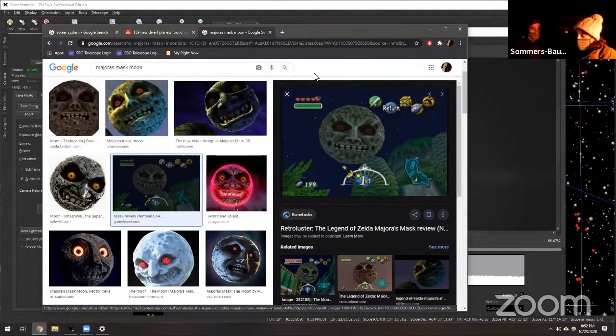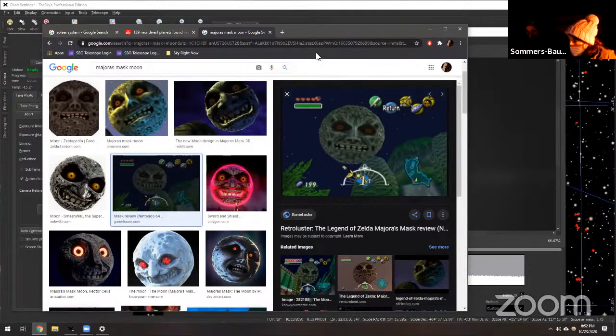Yes. It is called Seven Eves by Neal Stephenson, I believe. It's definitely called Seven Eves. I think it's Neal Stephenson.